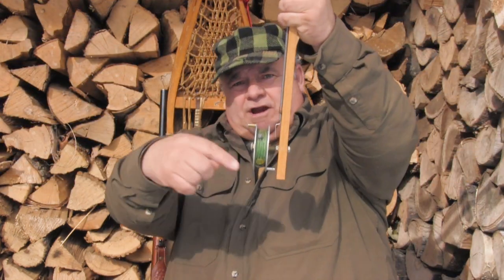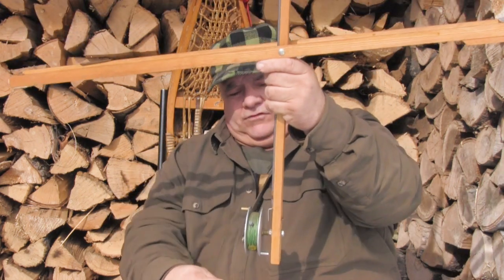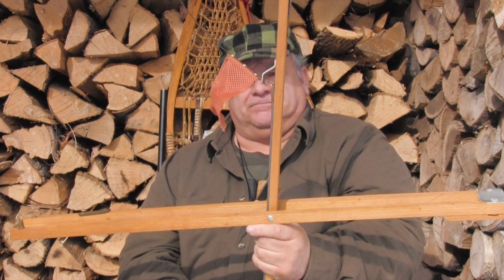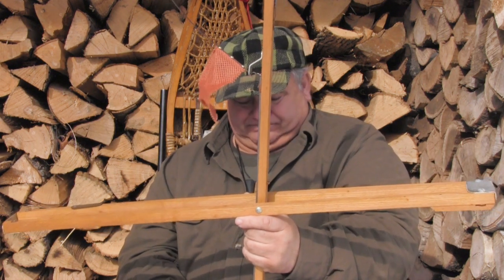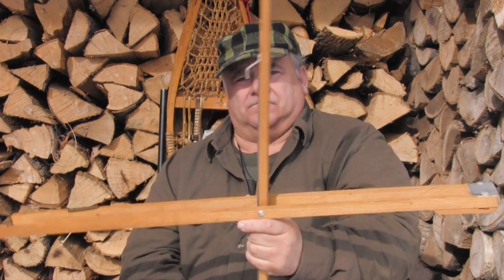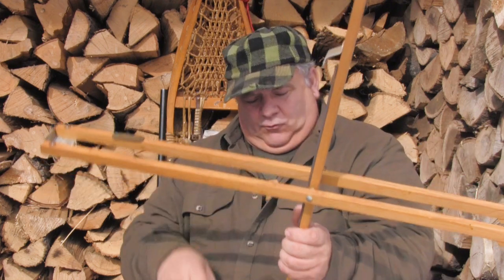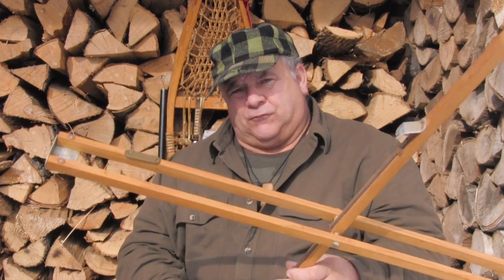And there's a reel right here. And there's your hook and all of that. The fish will pull on that line. Flag pops, and you know you've got a bite. So these are absolutely wonderful traps. Thank you very much, Bill.